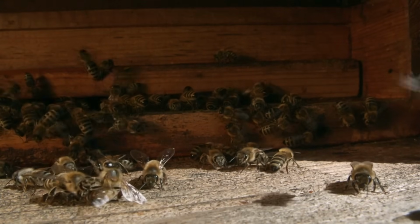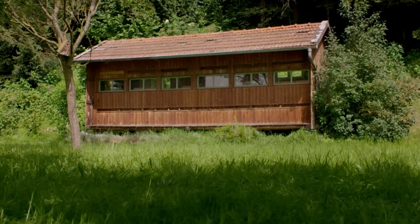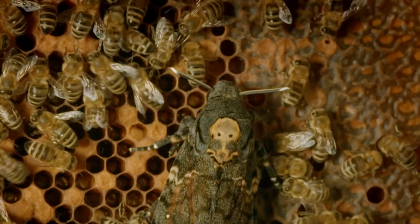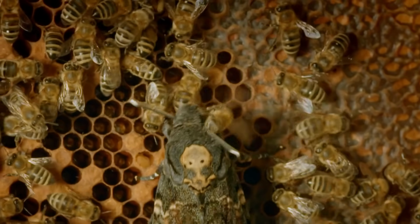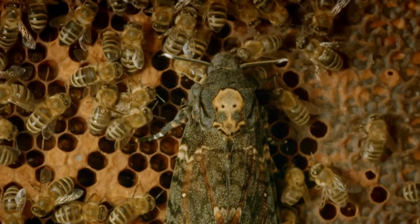But getting past thousands of armed soldiers is no easy task. Astonishingly, the large moth simply walks into the hive, straight past the seemingly unconcerned bees. The cunning thief mimics the scent of the bees, tricking them into thinking it's one of their own. It's the perfect adaptation for a life of crime.